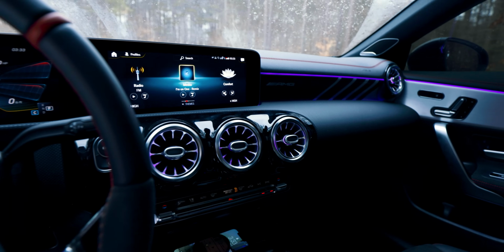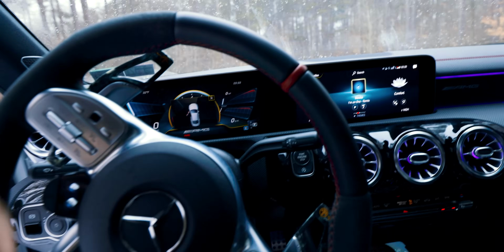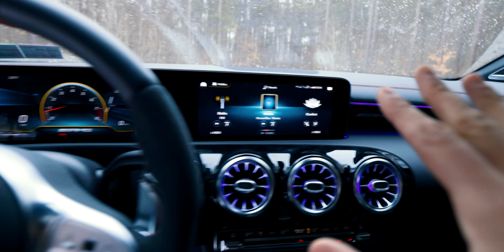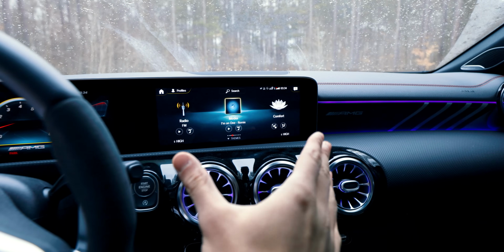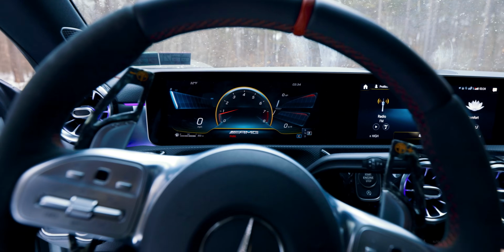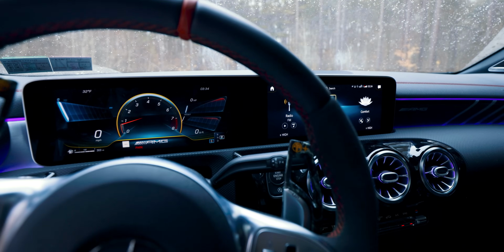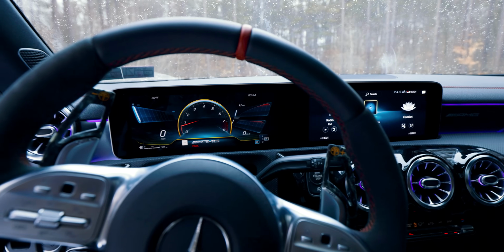So essentially the interior has an updated MBUX system, which I've gone over a few times. It has a double screen infotainment system, so you have the regular home screen here and then you have the actual gauge cluster here. I think it looks really nice. It looks very modern. The bezel is kind of big, but overall I still think it looks really good.